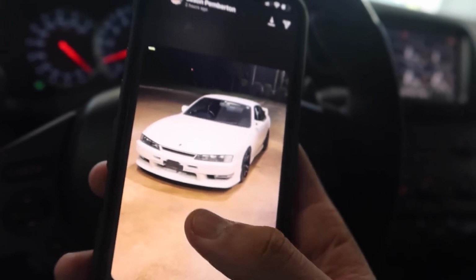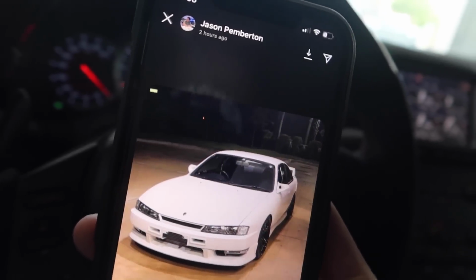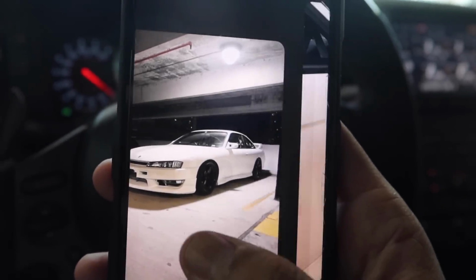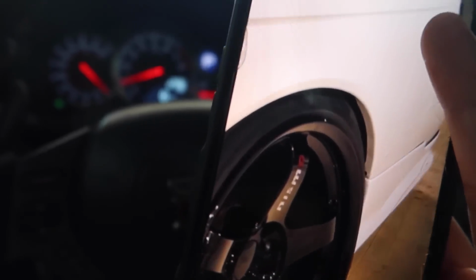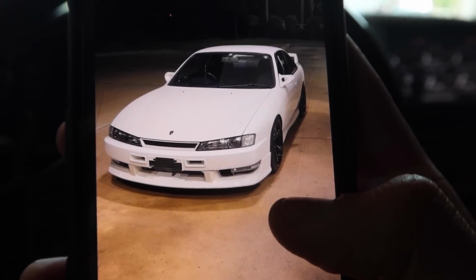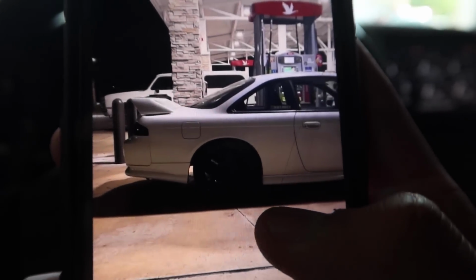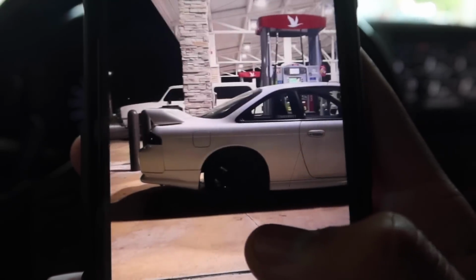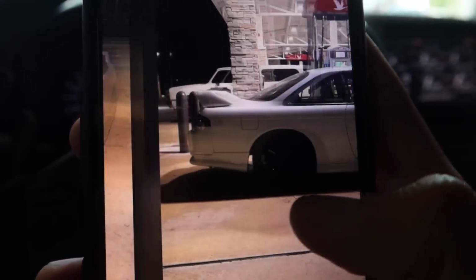Oh, I like how we're switching it up a little bit. 240 S14. This is another car that I want one day. It's super clean. You got the Nismo wheels on it? What are those? They are Nismo wheels. If you do drift it, it looks like you don't crash much, so you're probably good at drifting. Clean body, no dents or nothing like that. It's hard to find a very clean one of these. I'm gonna give it an 8 out of 10. Super, super nice.